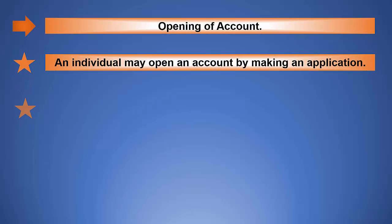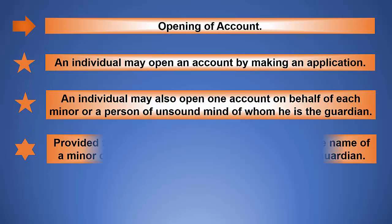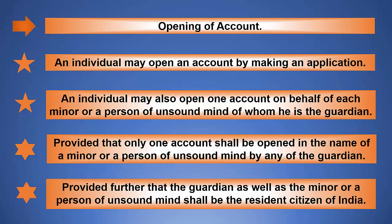Opening of account. An individual may open an account by making an application. An individual may also open one account on behalf of each minor or a person of unsound mind of whom he is the guardian, provided that only one account shall be opened in the name of a minor or a person of unsound mind by any of the guardians. Provided further that the guardian as well as the minor or a person of unsound mind shall be resident citizens of India.